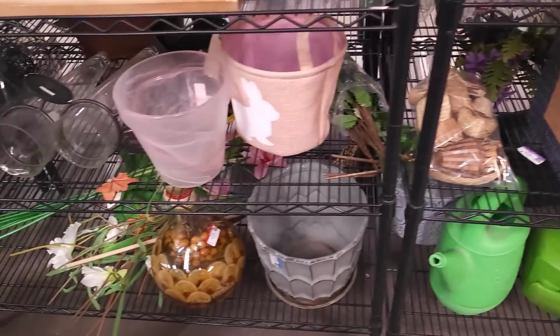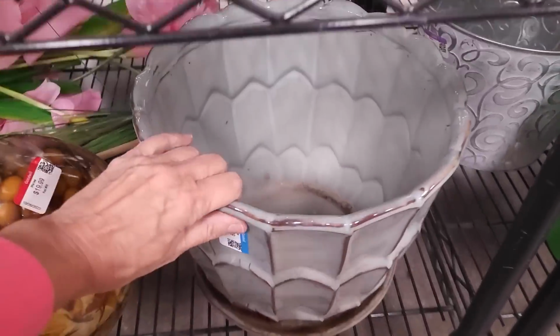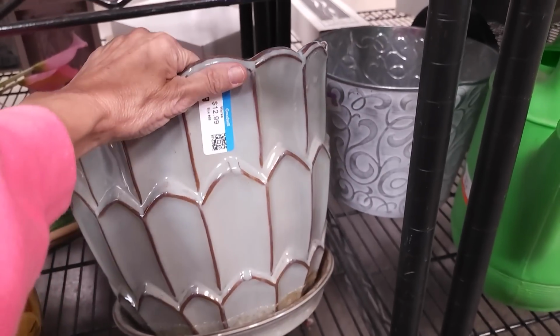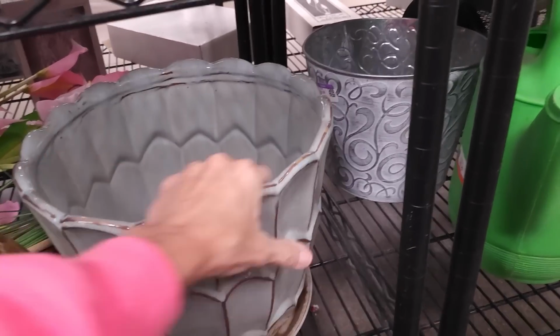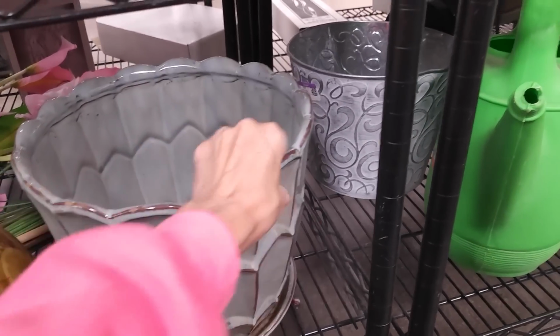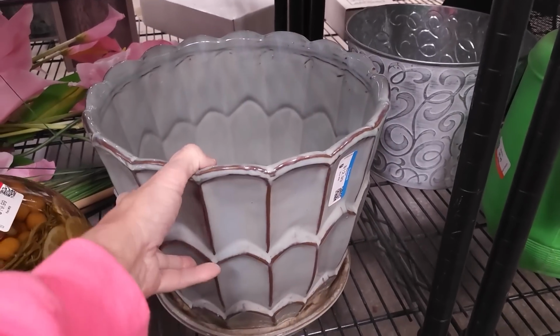We just planted some things, and oh, now there's a big pot. We just planted some things in the front yard, and we had to buy some pots to do so. I do like this. I like the color. $12.99 is not bad. I know how much these things cost now. Do I want this one? I think I do.